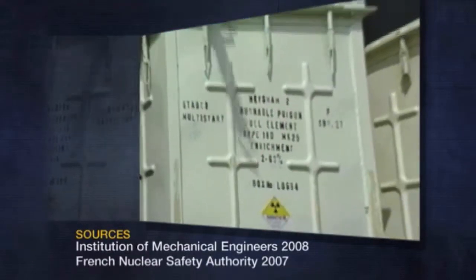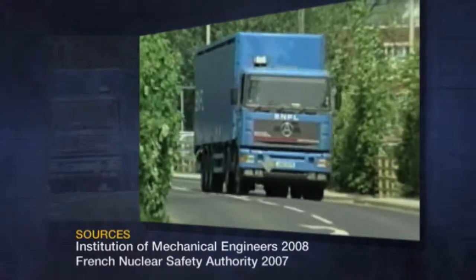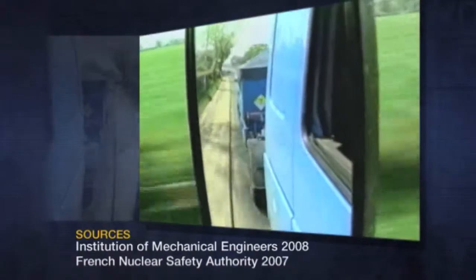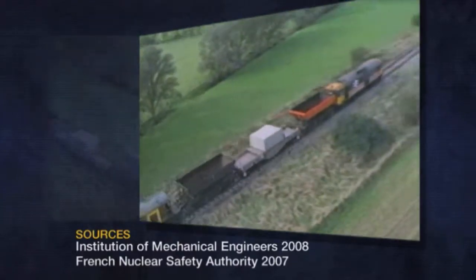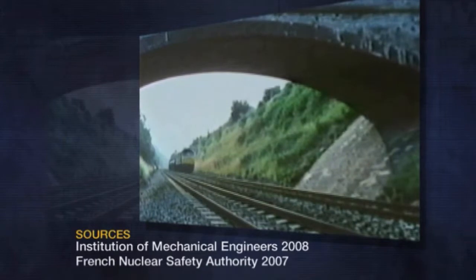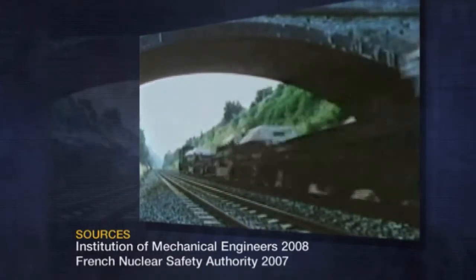The United Kingdom and France, which are both much more densely populated than Canada, convey a combined average of 650 shipments of high-level radioactive waste every year, primarily by rail. Trains regularly carry used fuel from nuclear generating stations to reprocessing facilities at Sellafield in northwest England and The Hague on the Normandy coast in France.